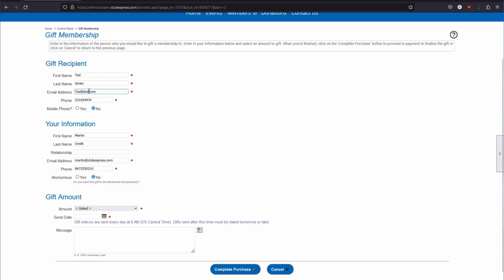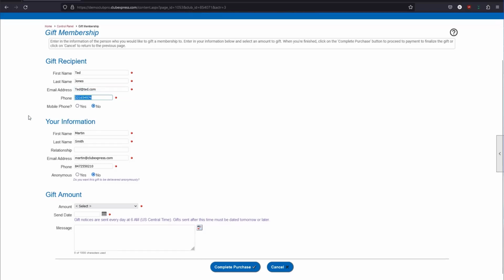You just need to fill in an email to make sure that they have an email address to receive that at. It does require a phone number to make sure that if that email bounces, administrators have a way to get in contact with that person, because we don't necessarily want this information to go into the ether. If that email doesn't go through and they say, hey, did Ted get my email? We have an additional way to get in contact with them.